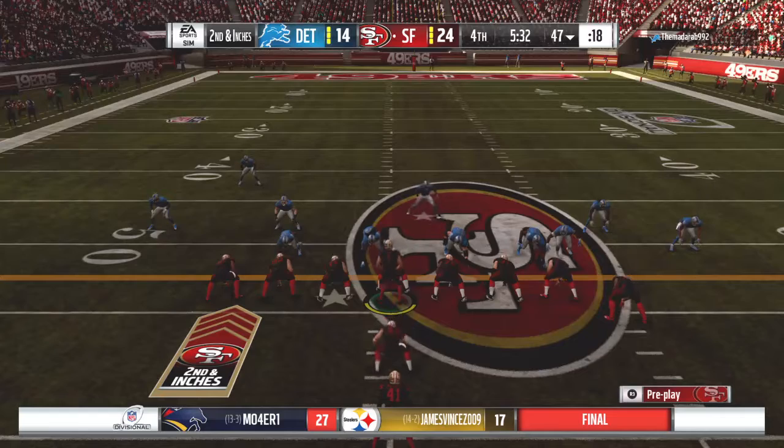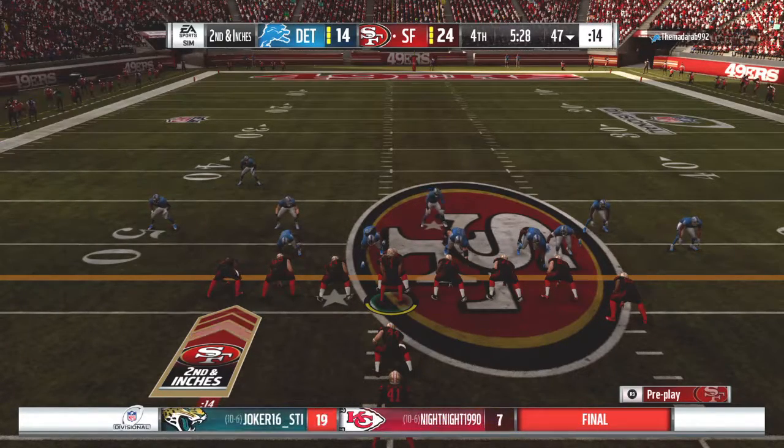Hey, 4 down, 4 down. Set! 3-19! 3-19! Let's go deep.